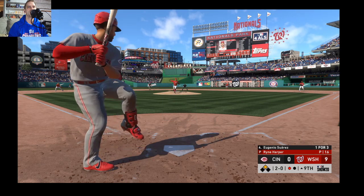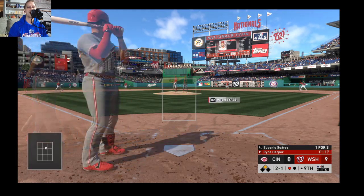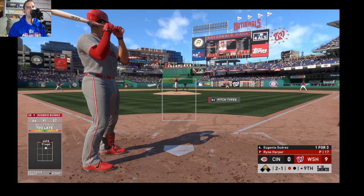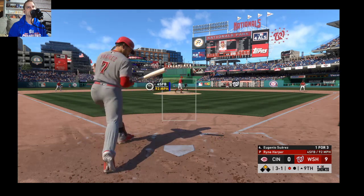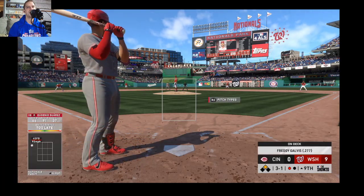Here it comes. Swing and a miss. So Suarez, big hack there, but couldn't make contact. Count 2-1 on Suarez. Did he go? Nope. That'll be ball 3. Galvis on deck.